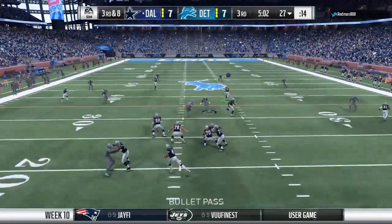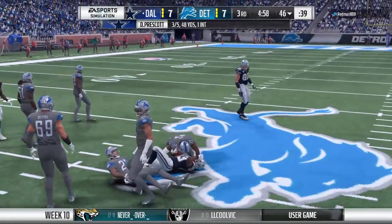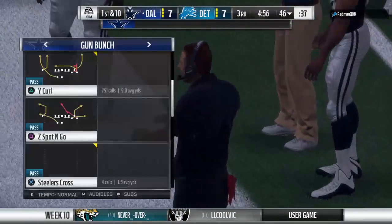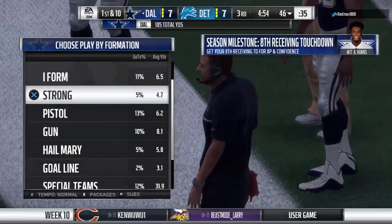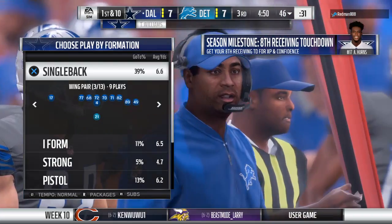Prescott from the gun on 3rd. He's got his man. It's Williams. And he brings this up to the 46. Good enough for the first. They call it a gain of 19, and it moves the chains.